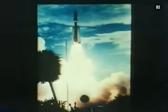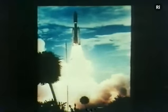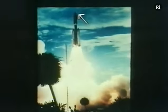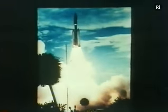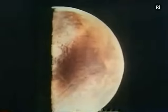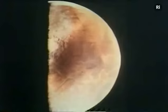We can see the launch of the spacecraft here, and it's taking off from Cape Canaveral in Florida, and the spacecraft itself is at the very tip of this very large Titan Centaur launch vehicle. We can see the kind of pictures that Viking obtained. This is a picture acquired before Viking 1 went into orbit around Mars.